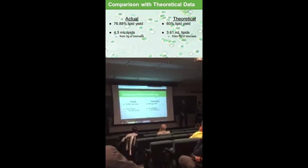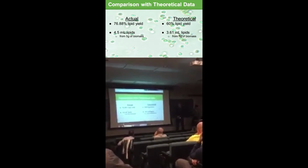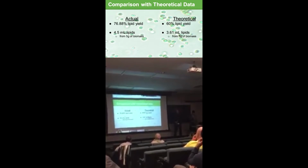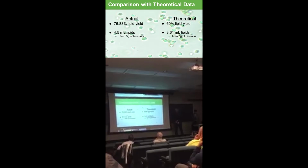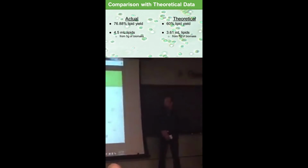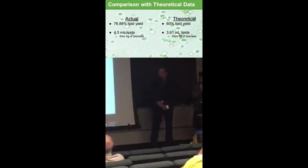And then before all these tests, we did predict what we would get, and typically you receive about 60% lipids from your biomass, which would give us about 3.61 milliliters of lipids to use from that 5 grams of biomass. In our case, though, we actually ended up with 76.88% lipid yield, which gave us that 4.5 milliliters.